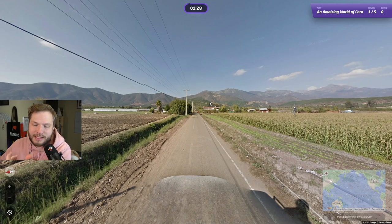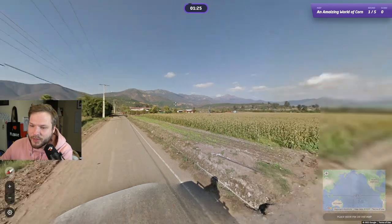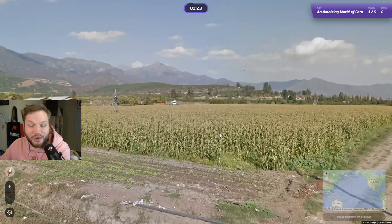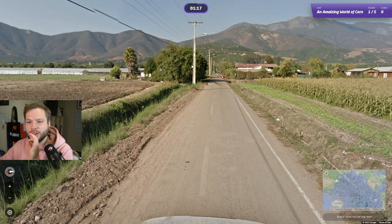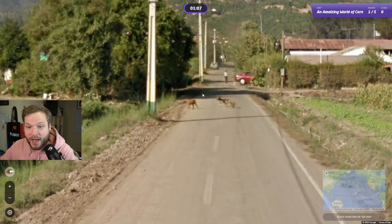What do we have? Well, as the title suggests, all the locations will contain corn. But the location selection is really good. Locations are all official all around the world, just the way that I like it for the maps to be. And we have some doggos as well, apparently, which is always a nice bonus.